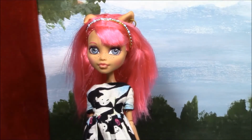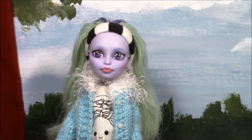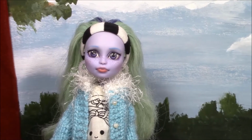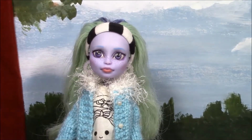And she is adorable. Also adorable is this Twyla, who John also painted and sent at the same time as that Howleen. Again, I just glossed her eyes, and with John's permission, I will someday try to alter her eyebrows, because while I love this paint, I think she could just have a little more attitude.